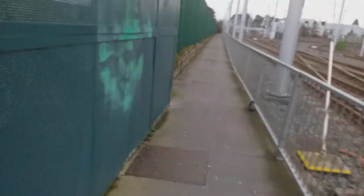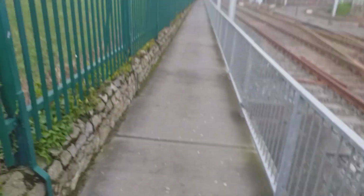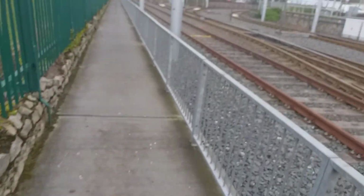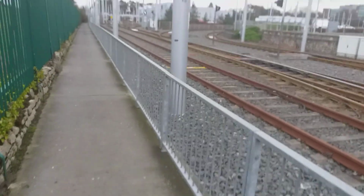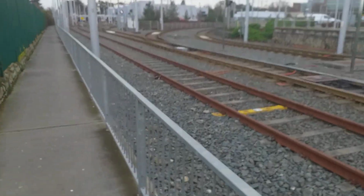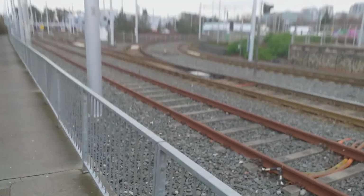Yeah, there's actually a depot down here that serves the trams, quite extensive, near enough to the old station. You can see the lines branching off now, heading down to Ballyogan and on to Carrickmines, rejoining the former track bed.